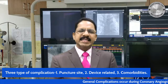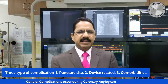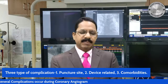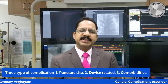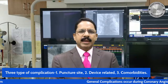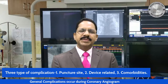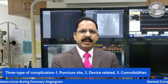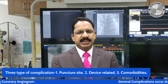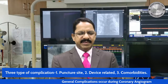Here, I have classified angiography related complications into three groups. The first one is puncture site complications. The second is device related, which means the catheter, sheath and wire we use during coronary angiography, and very importantly, the contrast agent. Contrast agent related complications come under device related.